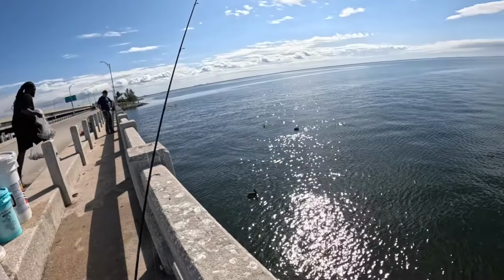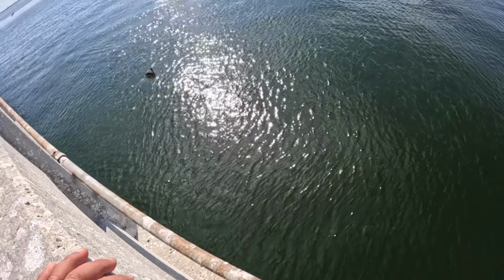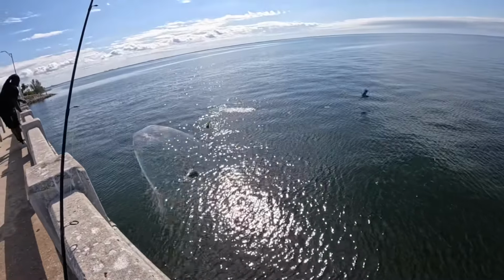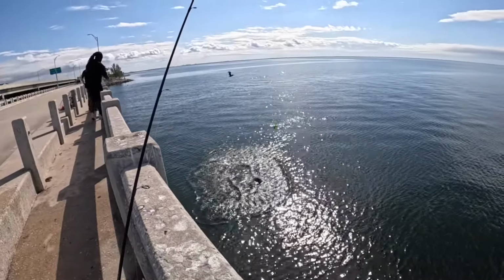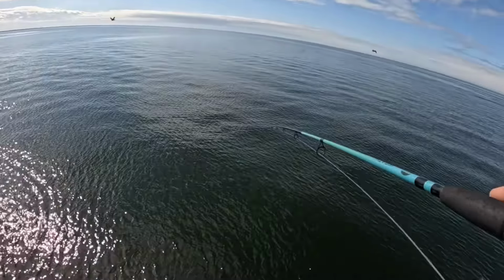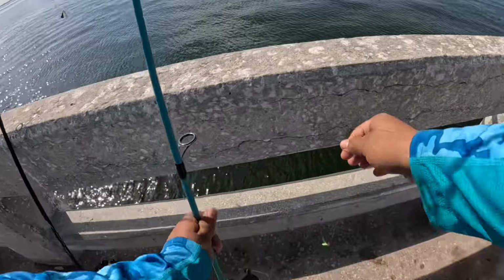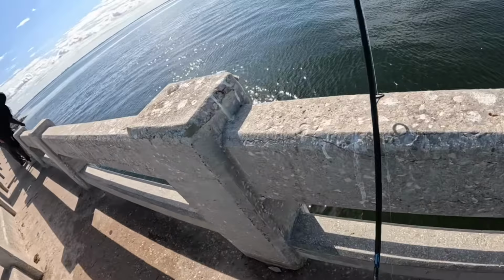All right, we're going to try to throw a cast net on him. According to the game warden, that's completely okay. Oh, we got him. Nice throw. All right, now we're gonna help the bird out. Sweet. Yeah, this bird was just hanging out here, guys, like literally as if he was asking for help.